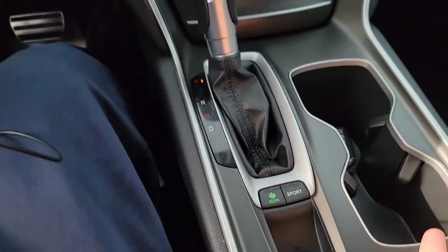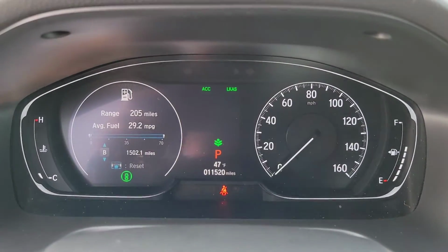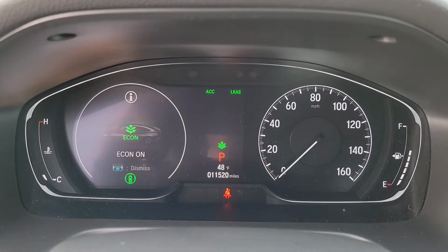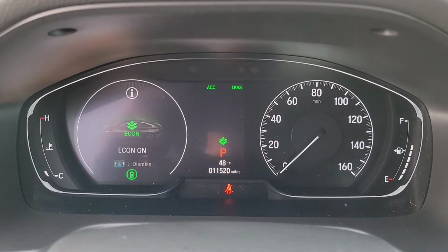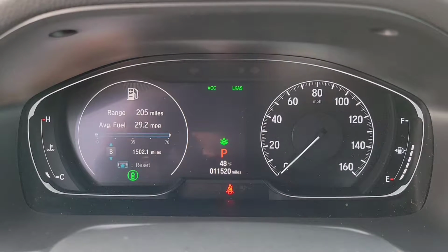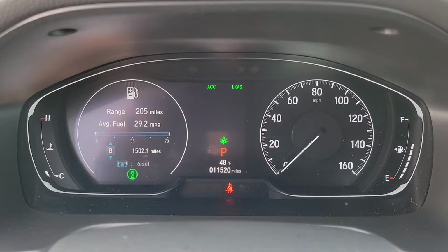As you smack that econ button, right over here on the driver's interface, we are looking at the green leaf to let you know it's on. So if I hit that again, it's no longer on, it's off, the leaf's gone. So with econ, it's going to make you more fuel efficient for your highway driving, where it's most effective. You may see anywhere from 2 to 4 more miles to a gallon, depending on how aggressive you guys are driving. So keep that in mind.